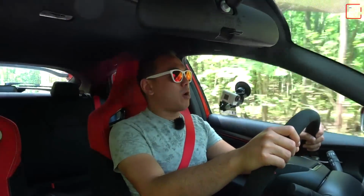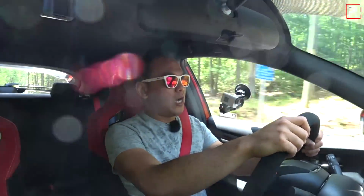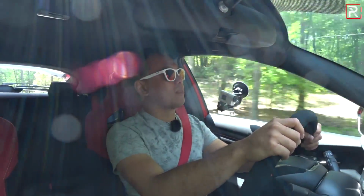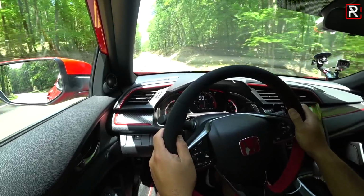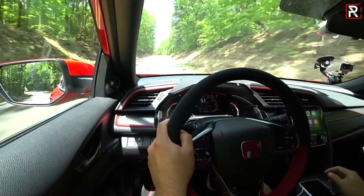Now, I never thought that the Type R needed more power, so for 2020, Honda didn't need to add any more, and this is still one of the most potent hot hatches you're going to find in the market. It really shows you how lackluster the Civic Si is when you just drive the Type R. This thing still has the looks that take you back. It makes me feel like I'm a kid all over again, especially with the design of this thing. So for 2020, Honda pretty much kept things as is.